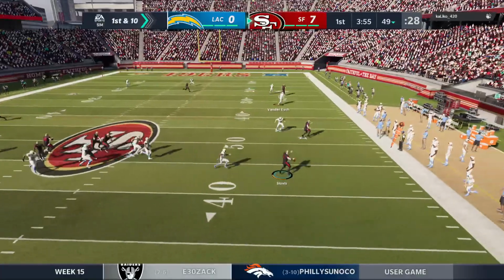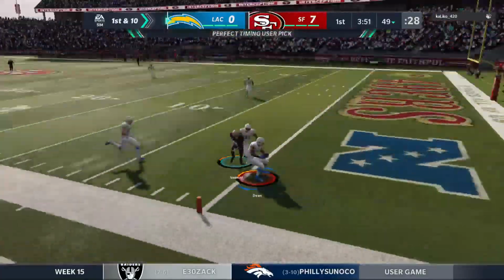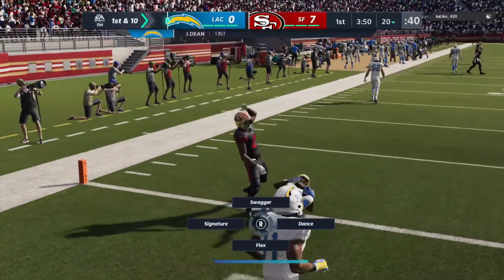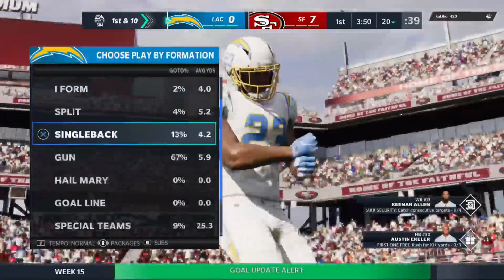Sliding out of the pocket. On the run, he'll let this go deep right side. Into a double team, and it's intercepted. Able to get there and pick it. And a big turnover there as his guys will get the football back.